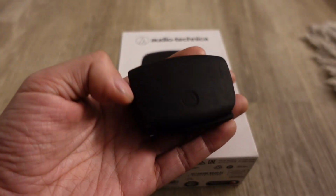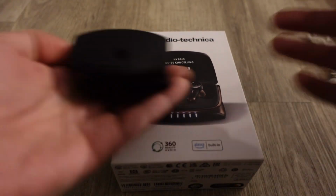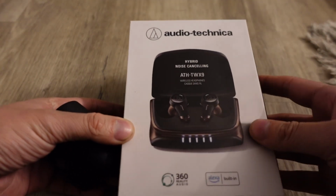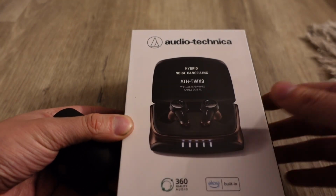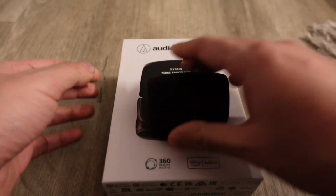So I think if you could find these on the secondary market like I did, again, I got these from Japan, and usually used stuff from Japan aren't really that used at all. They're usually kept in good condition. So if you can find a pair of Audio-Technica TWX9s, and I have seen these used in Japan for like $150, $160 US equivalent, that's like a steal, right? Especially if you can find them in good condition like this one.